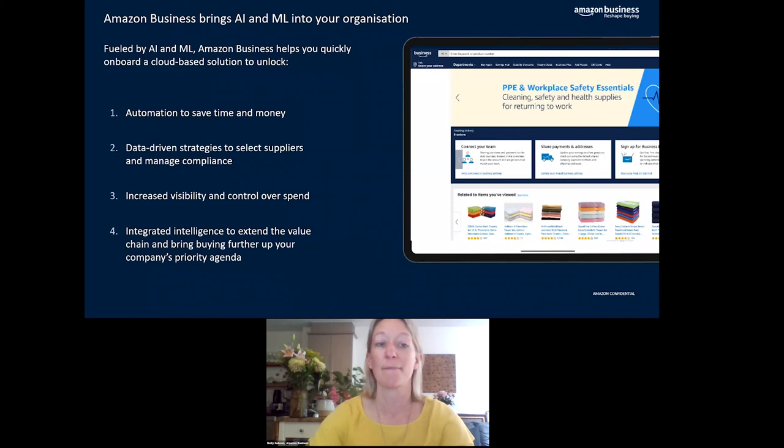The key focus oftentimes with automation or the removal of human intervention is really to save time and money. It's to find you efficiencies so you can redirect that resource to do something else for your business. The brain power behind the AI and ML really helps you define data-driven strategies for how you make decisions on selecting suppliers, deciding what to buy from those suppliers, and ensuring compliance with the decisions that you make. I get very excited, like I said, around the analytics, because I think having true visibility into what is happening in your organization, that is what unlocks your ability to get control over that spend and find opportunity.